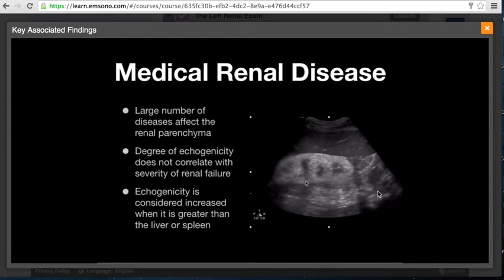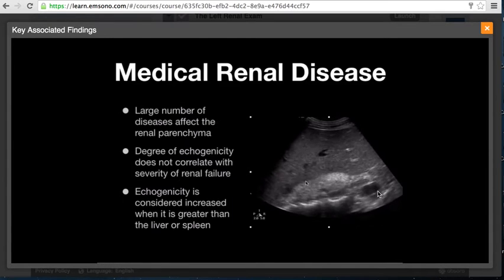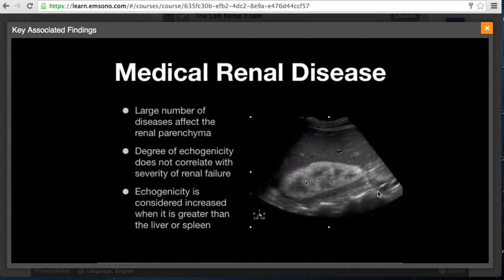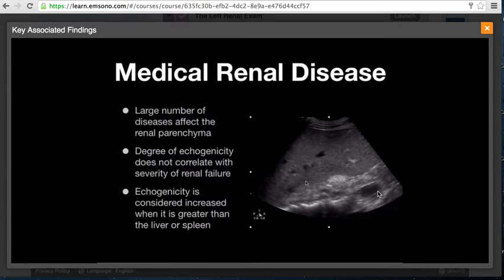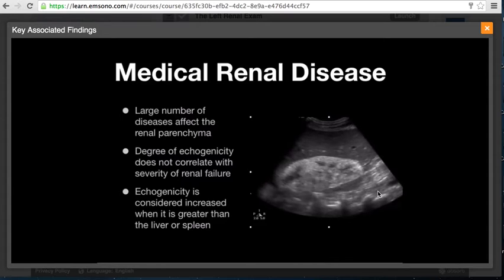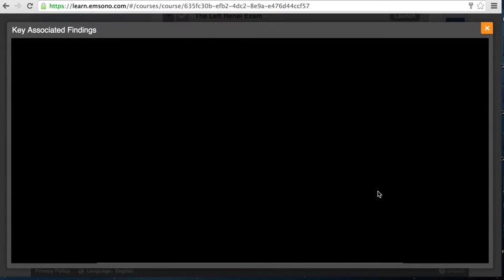Now, this does not tell you what type of renal failure is present. This was a patient who came in with new onset renal failure as well as flank pain, and the goal was to see if this patient had an obstructive uropathy potentially causing the renal failure. This now concludes the key incidental findings video.